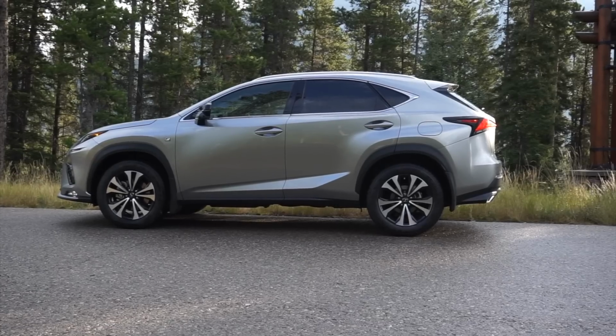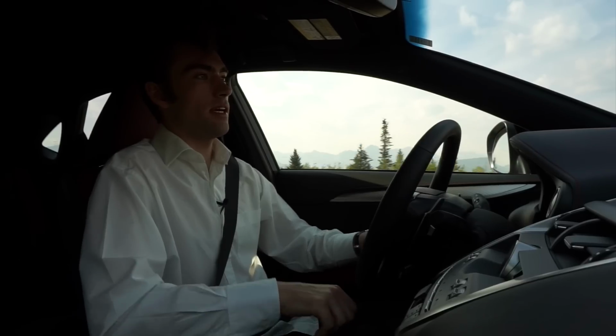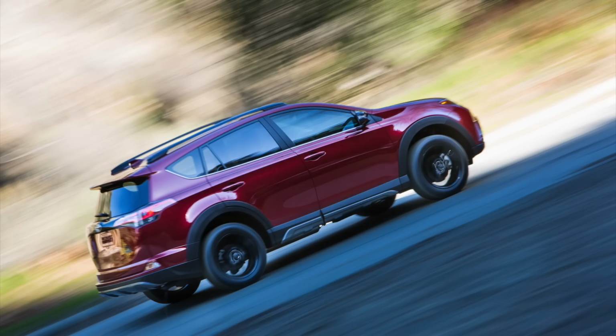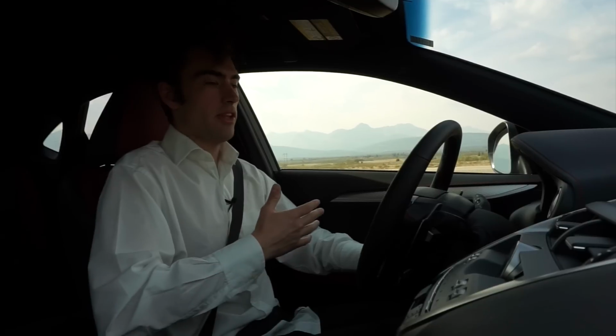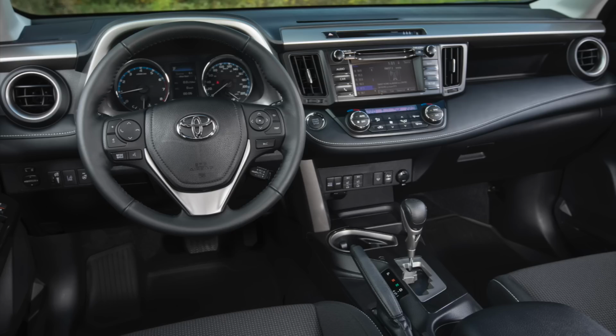Now, this NX is related to the Toyota RAV4, and if you have them side by side, you can clearly see that they are related. But if you didn't know that this was based upon a RAV4, I don't think you would be able to easily tell. The layout for the interior is totally different. The exterior has its own design and its own character.